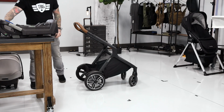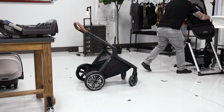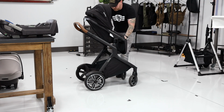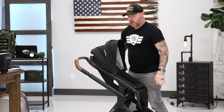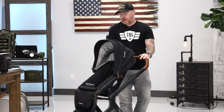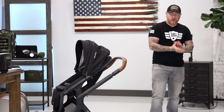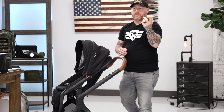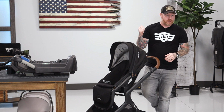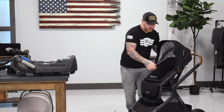Now that our baby's a little older, and this comes with the toddler seat, so Brandy's got the baby in here. She's taken her for a walk, she's done her thing, she's come back to the house, she's put it in the garage. A little while later, oh hey, we need to run to the store. Can you go throw the stroller in the car? Sure, no problem. I go get the stroller.